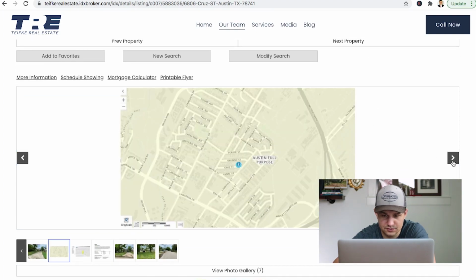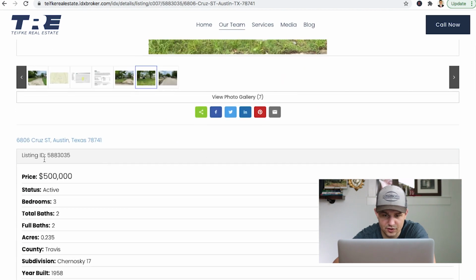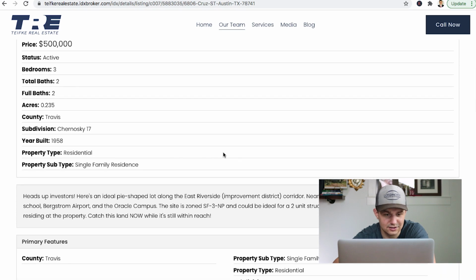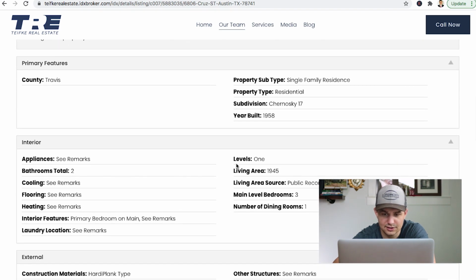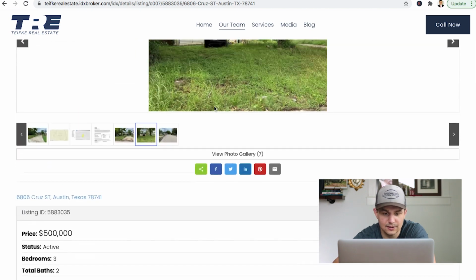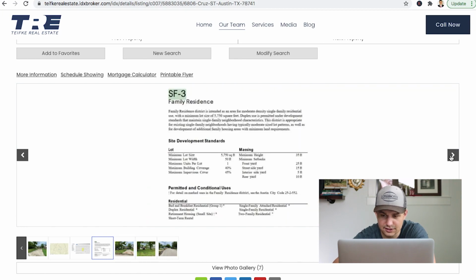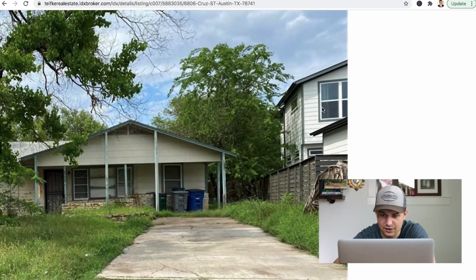6806 Cruise Street. Not many photos here. Looks like this property needs some work, but it looks like they'll be trying to sell this maybe to an investor or a builder who wants to come in, tear the home down, and rebuild it. Heads up investors: here's an ideal pie-shaped lot along the East Riverside corridor. Zoned SF3, 2-unit structure, month-to-month tenants currently residing at the property. So it sounds like a good opportunity for someone to buy the lot and build on it. Looks like they have some new builds right next door.